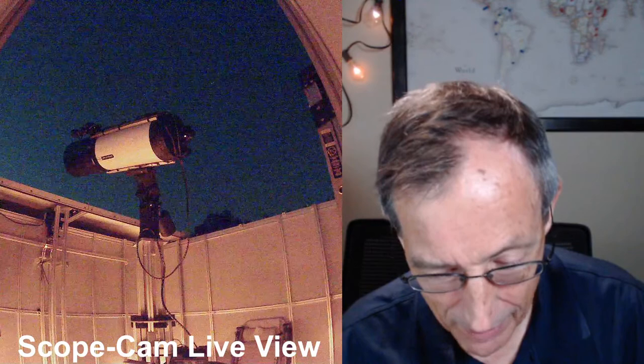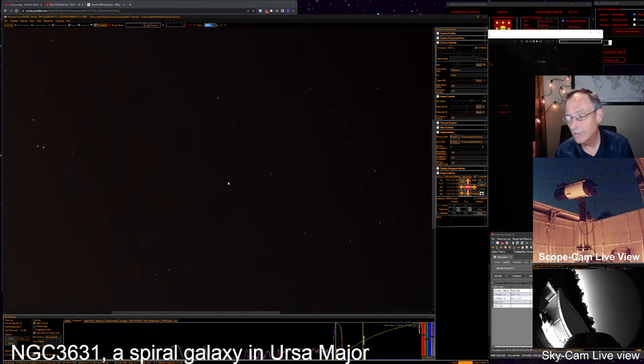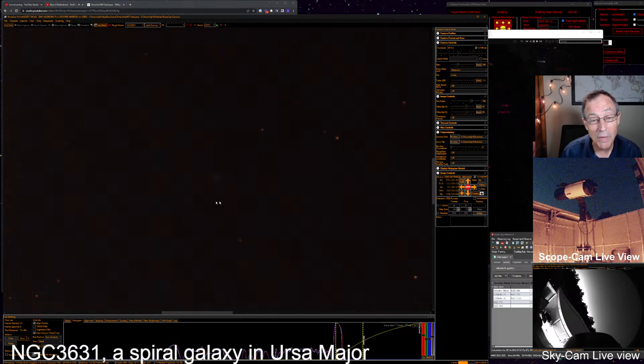Tonight, we're using a RASA. It's an 11-inch scope, and it's aimed really low on the horizon, right over there where all that Louisville light dome is. We're trying to bring in NGC 3631. And believe it or not, NGC 3631 is that very, very faint galaxy that you see right there in the middle. It's so faint that all you can do is barely make out its core.